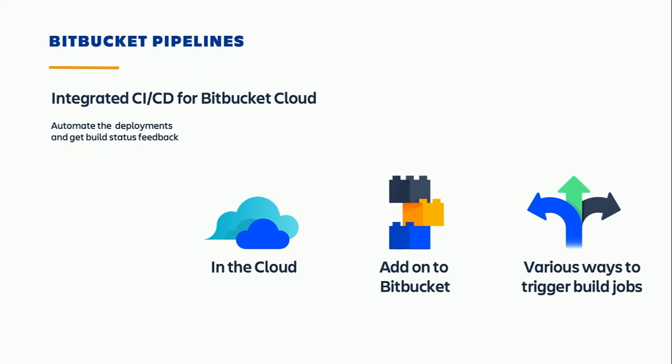Okay, Bitbucket Pipelines. I'm not sure how many people are aware, but here's a preview of what Bitbucket Pipelines is. It's an integrated CI/CD for Bitbucket Cloud. It's easy to enable. If you're on Bitbucket Cloud, you can go to settings and enable Bitbucket Pipelines. It helps you automate deployments, and it gives you build status. For example, if a build fails, you immediately get a notification saying the build failed. And it's very important that it's in the cloud, with no more hassles to maintain anything.